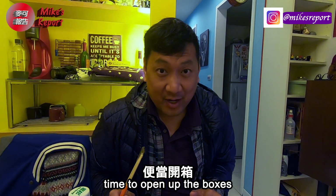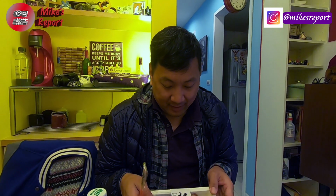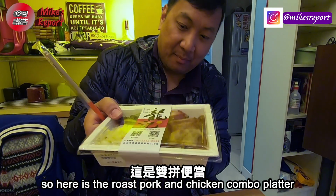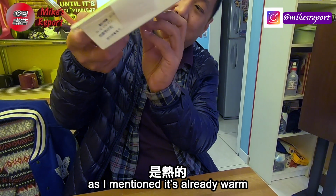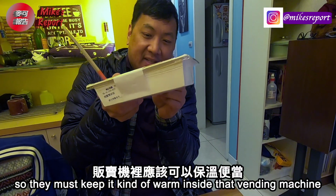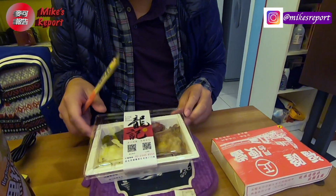Time to open up the boxes. So here is the roast pork chicken combo platter. So as I mentioned, it's already warm. So they must keep it kind of warm inside that vending machine. Pretty cool.